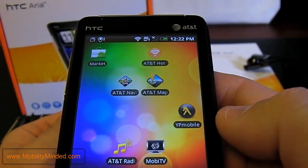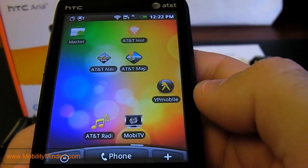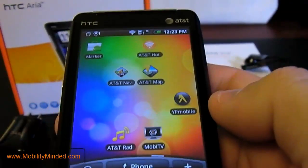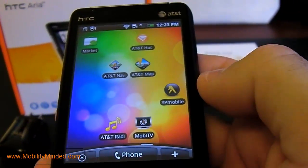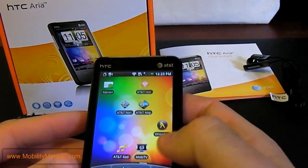To put the marketplace on it, AT&T Navigator, AT&T Map, AT&T Hotspot, AT&T Radio, and Mobi TV. These are probably extra services that you're probably going to pay for one way or another. That's still how a provider makes some extra money on you.